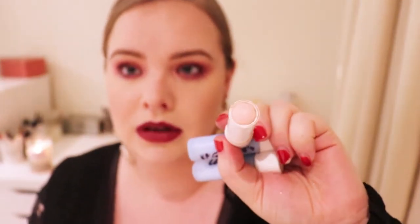This one is the Cyan Shiny Pearl. It's a little pink one. It's exactly like the Nivea one that makes your lips pink, just a subtle satin pink. It's really nice. I prefer these over these for no reason other than the colour.